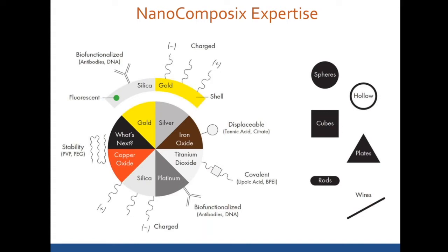And then on that core, we have different surfaces that we can put on, things that are covalent linkages to different materials, biofunctionalizations, different charges, different stabilities, all things that help with the integration of that core particle into some end application. In addition to just cores, we can also produce more complex materials where we build a shell around the material. That can be silica, that can be gold. Often we'll embed fluorescent or magnetic components into that shell, and we can functionalize that surface as well. And in addition to spherical particles, we also do a whole bunch of different shapes: hollows, cubes, plates, rods, stars, wires, and each of those shapes has a distinct reason why it's interesting.